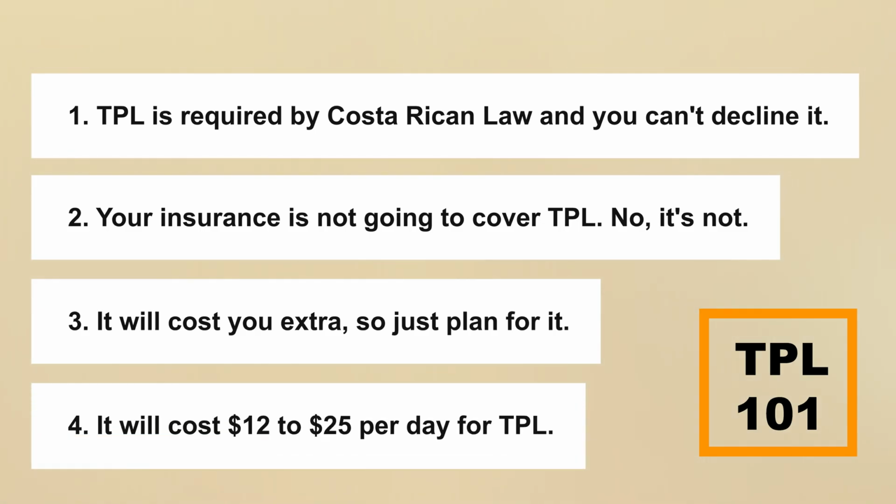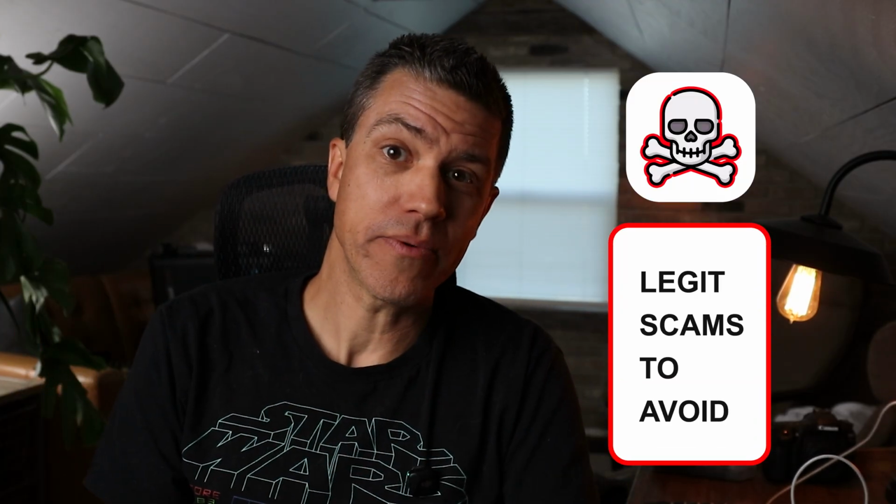Finally, a TPL typically costs between $12 and $25 a day. It varies just based on what kind of car you're renting and what company you're renting with. You plan for it, then you're not going to feel unnecessarily like you're getting scammed when you walk into the country. There are, however, some legit scams to avoid when renting cars in Costa Rica. So I want to talk to you first about your mindset when renting a car, and then finally we'll cover the actual scams to avoid.